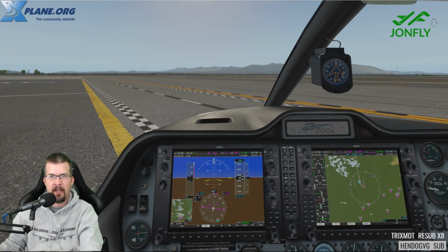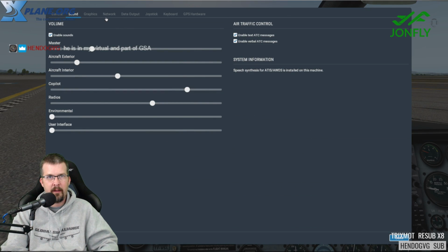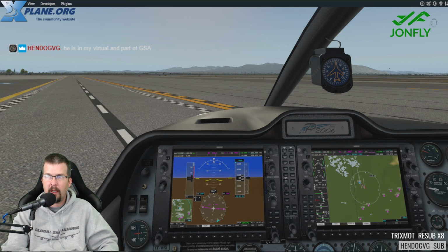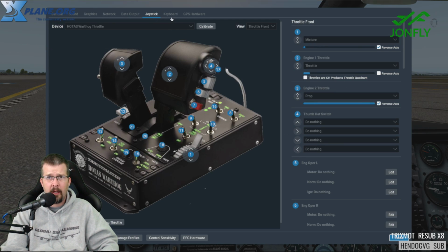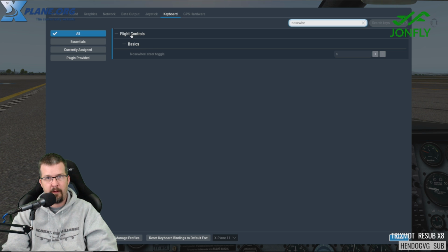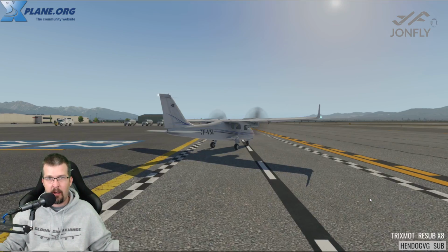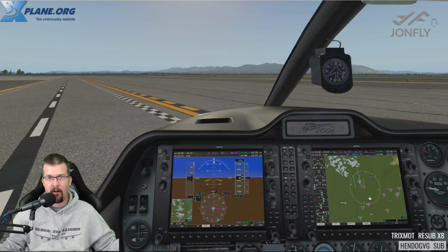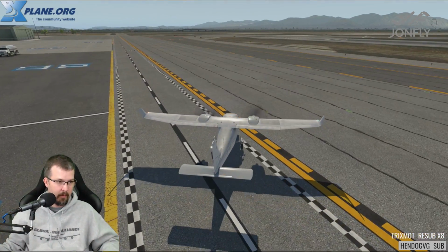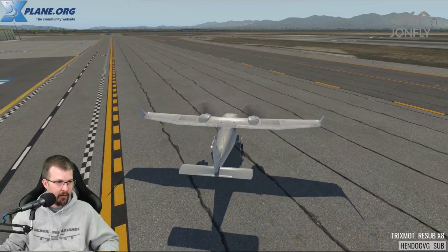Alright, so I've mapped a key. I'll just show you guys, because some of you guys are going to be watching this video in days to come. Under joystick, under keyboard, if you type in nose wheel, there's a command under Flight Controls Basic called Nose Wheel Steer Toggle, and I put an N in there. I had to put that in there for some aircraft, and apparently whatever I did disengaged the nose wheel steering for this aircraft. So if you guys are having a similar problem, be sure to do that process.